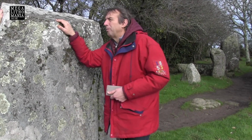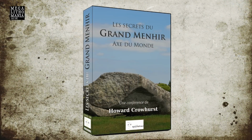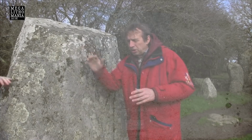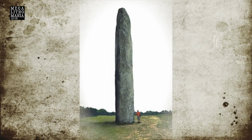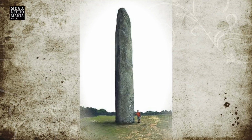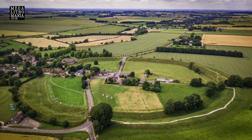You went yesterday to see the Grand Menhir Brisé? Yeah. I've done a talk about this stone, which is not out in English. It's only in French, but I discovered something very interesting about this stone. It's its position. Its precise position, its latitude, is 47.571428, which is 333 divided by 7. Now, Avebury is 360 divided by 7, and this giant standing stone 333 divided by 7. Exactly, you know, to 1 meter precision.